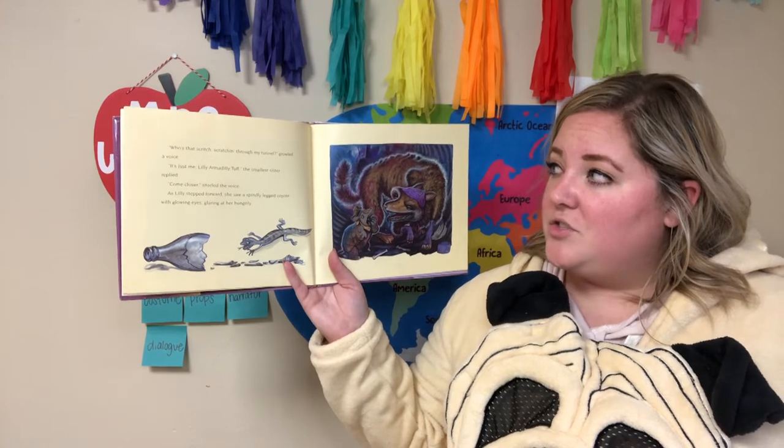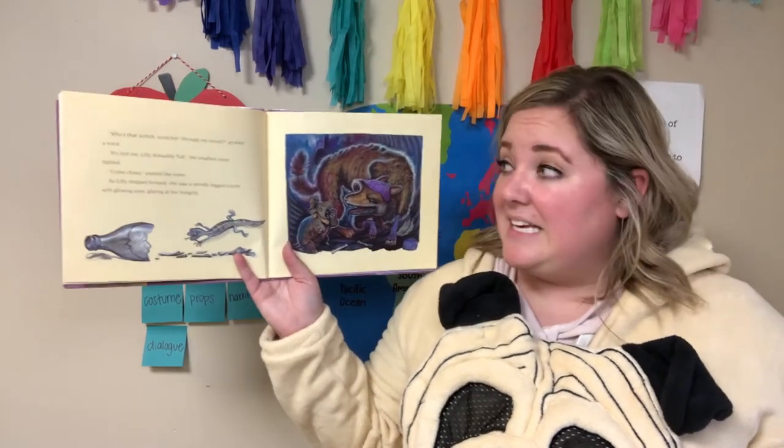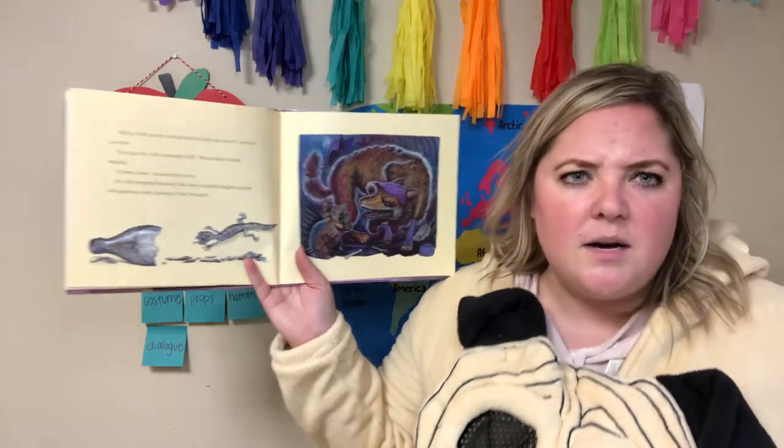"Who's that scritch scratching through my tunnel?" "It's just me, Lily Armadilly Tuff." "Come closer."